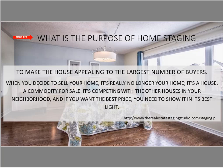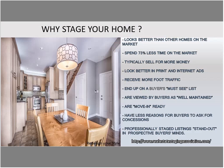An analogy that I once heard with this is, it's like going on a date, right? When you go on a date, you want to show yourself in the best light. So you're obviously going to put makeup on and do your hair. You're not going to go to a date in sweatpants, right? So when you're showing your home, you want your home to be shown in the best light. And we'll discuss how to do that.